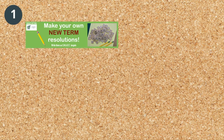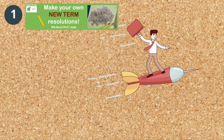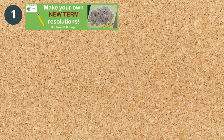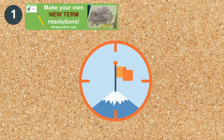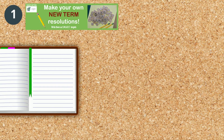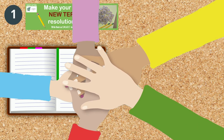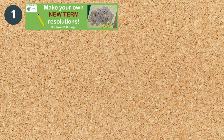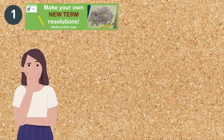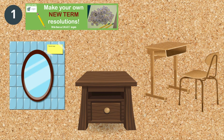Tip 1. Make your own new term resolutions. It's important that you get into the habit of giving yourself targets, and a great way to start doing this is to set yourself a target at the beginning of every term. Writing these down and sharing them with your family, friends and teachers helps make you more committed and motivated to achieve them. Put these targets somewhere you will always see them, on your bathroom mirror, or by your bed, or on your school table.